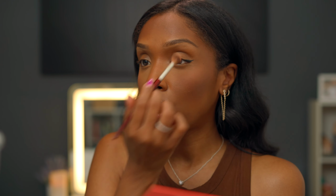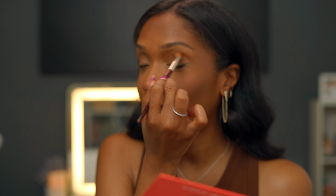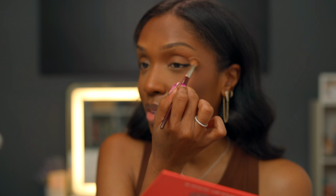Something about orange on the lids. Every time I put it on, I'm like, that is so pretty. And I'm going to try to be light-handed with this. We're just going to put just a tad.